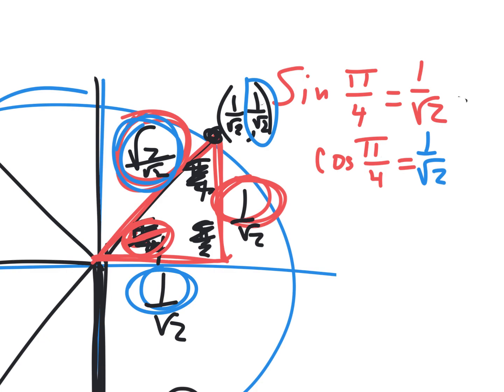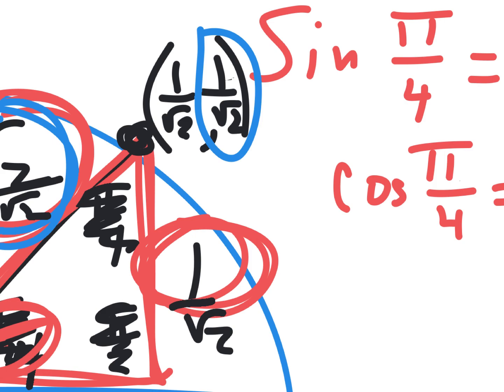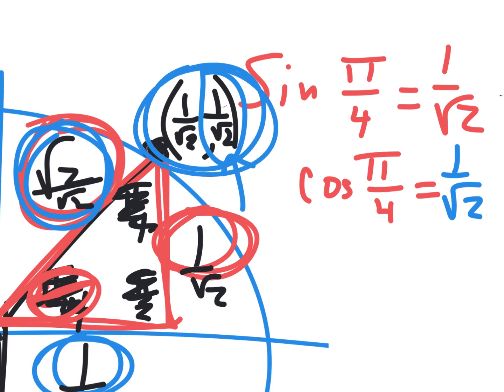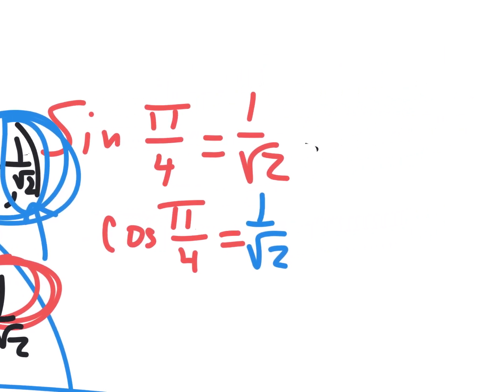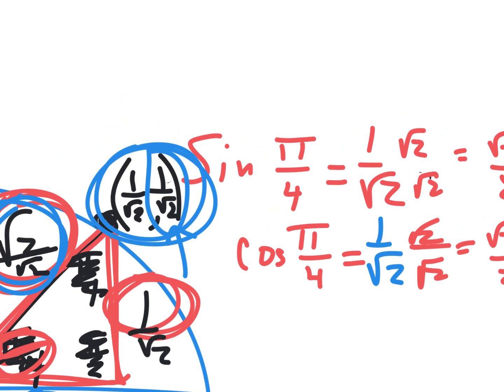So do you think it's better to memorize this? If so, memorize it. Then when I say sine of pi over 4, you're going to have this all memorized, and you're going to go, okay, that's the y value of it, so it's 1 over root 2. Or, since it could be rationalized, it could be root 2 over 2. Because remember, you do it like this, and the same thing with this one, of course. You multiply by root 2 over root 2, which would be root 2 over 2. So there's two ways to do it.